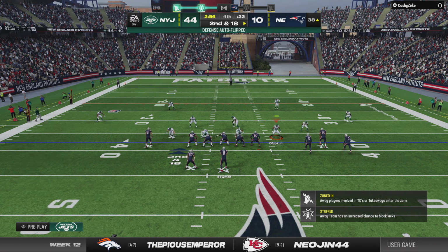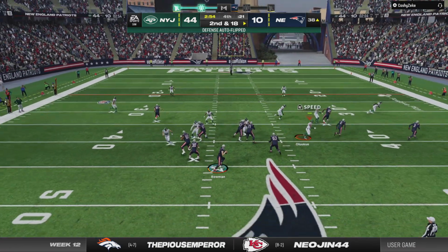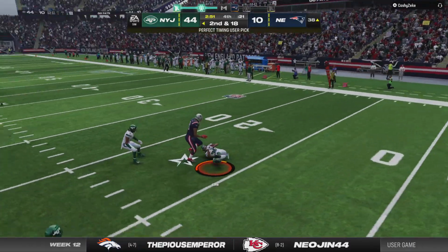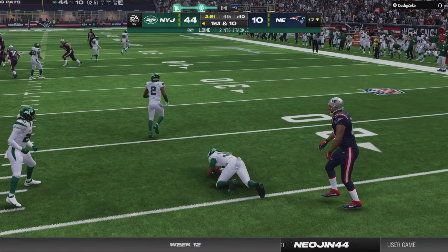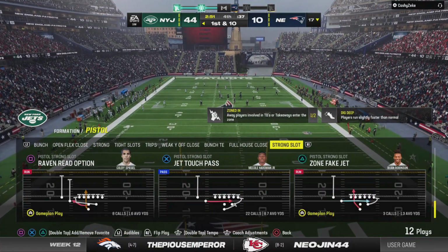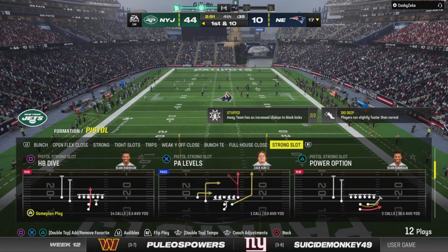And now they're in the hurry-up. It's a loss of 8. Looking to throw on second down. Bowman. And he's going to be intercepted a third time. Picked off by Lewis Seen. And the Jets are going to get the football back at their own 17.